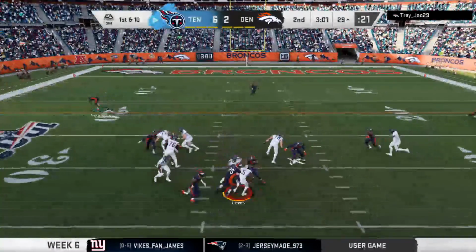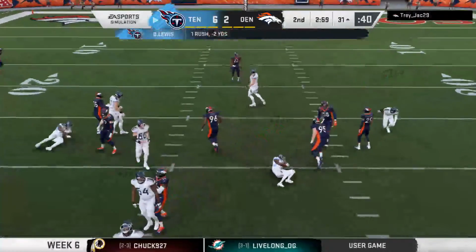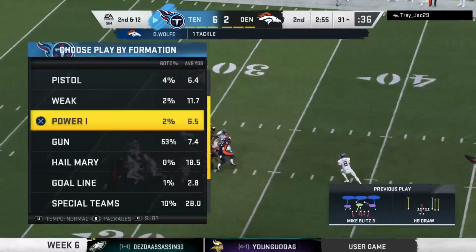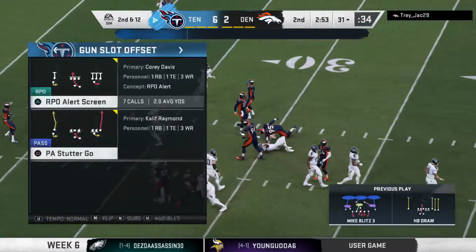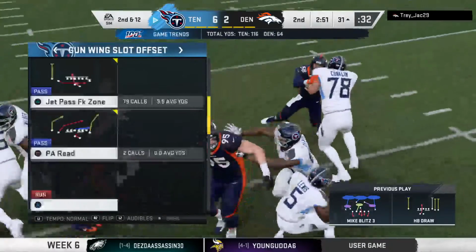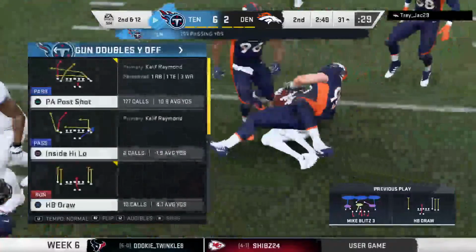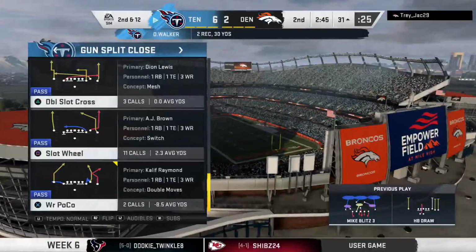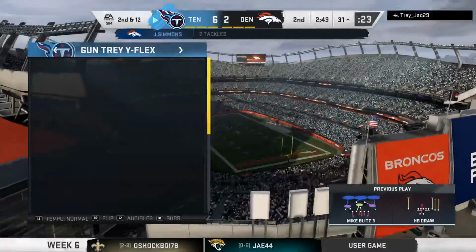Now a carry for the shifty Dion Lewis. And that didn't fool anybody. He's going to be dropped in the backfield. A loss of 2 there, 2nd down. I know when I was a kid, I always got real excited when I saw those lateral-type runs. But the best backs that made it happen, they put a foot in the ground and just go. That didn't happen there. That play got swallowed up.